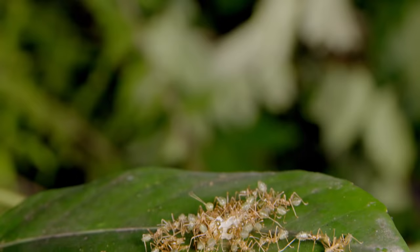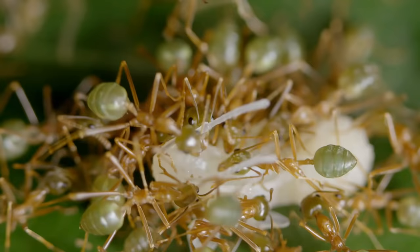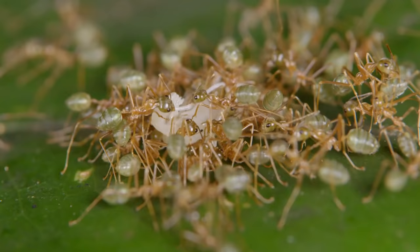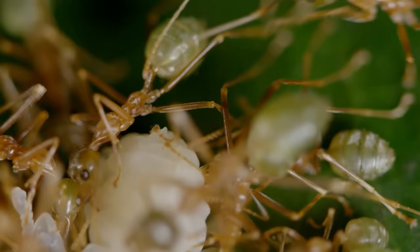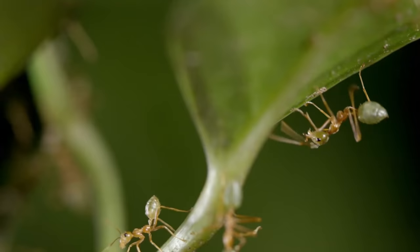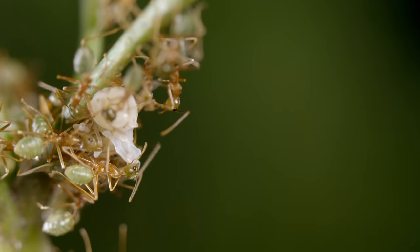Teamwork isn't just for hunting and building. These ants are transporting one of their huge, pupating queens. Their nest has been disturbed, and they're moving her to a safe house while they make repairs. When she's fully grown, she'll develop wings. Her job will be to fly to a new area and found a fresh colony. She's around four times their size. But together, they make light work.